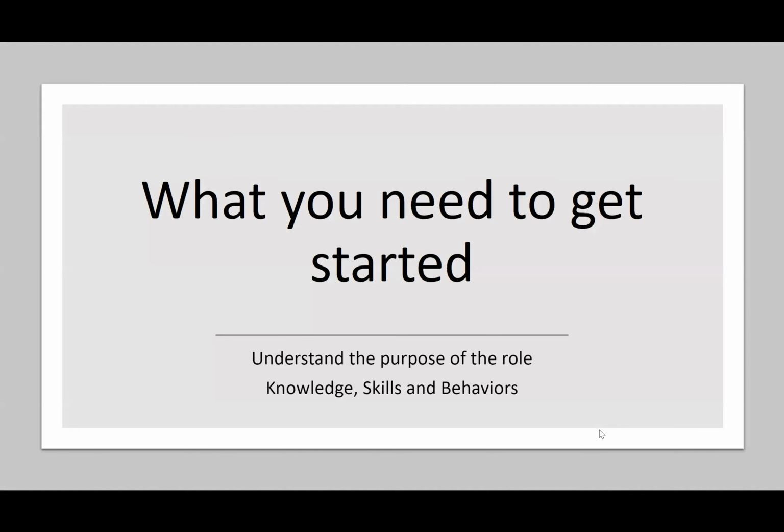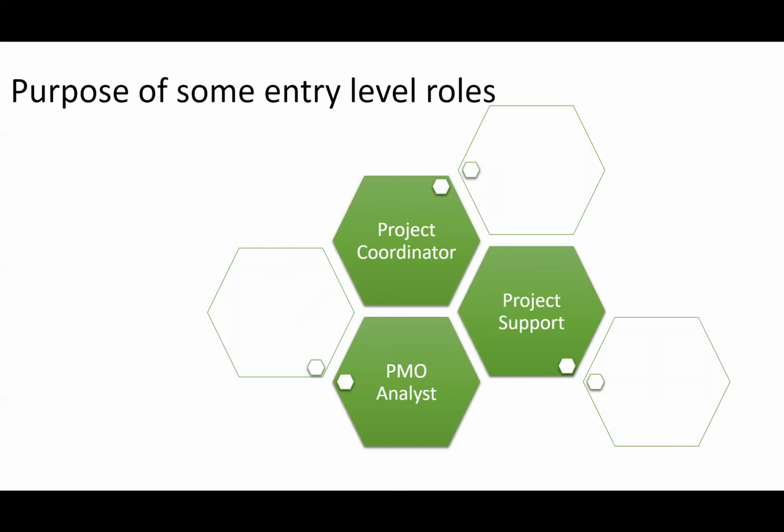So what you need to get started. What do we need to get started? You want to understand the purpose of the role and the knowledge. You can't just jump in and say, okay, I want to apply for a PMO analyst role and all that, without even understanding what you need and what is expected of you.